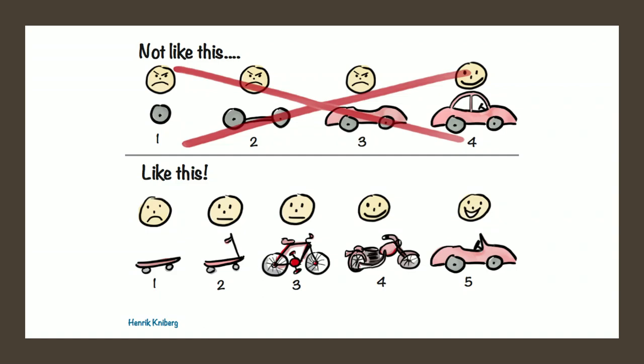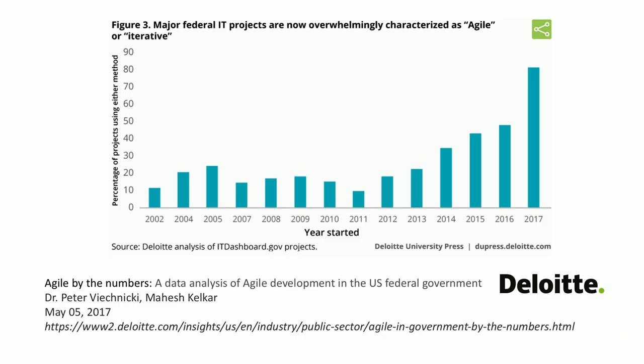Agile showed up on most of the government RFPs that I've seen, right? Feels like Agile is being used more, but is this just my experience, or what's going on here? So at Deloitte, analysis by Peter Viechnicki, apologize if I got that wrong, and Mahesh Kelkar found that in 2011, fewer than 10% of major federal IT projects described themselves as Agile or iterative. Jump to 2017, fully 80% of major federal IT projects are now describing themselves as Agile or iterative. So government is overwhelmingly asking for projects to be iterative or Agile. Agile's here to stay. This is the new reality in government.